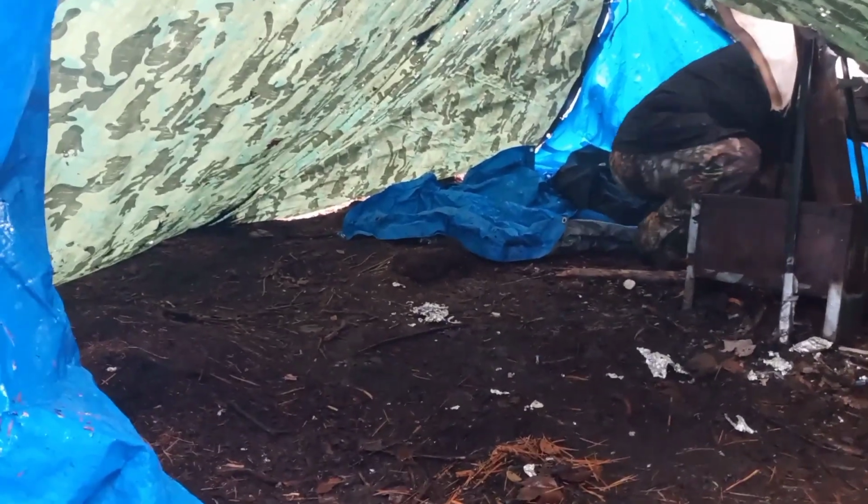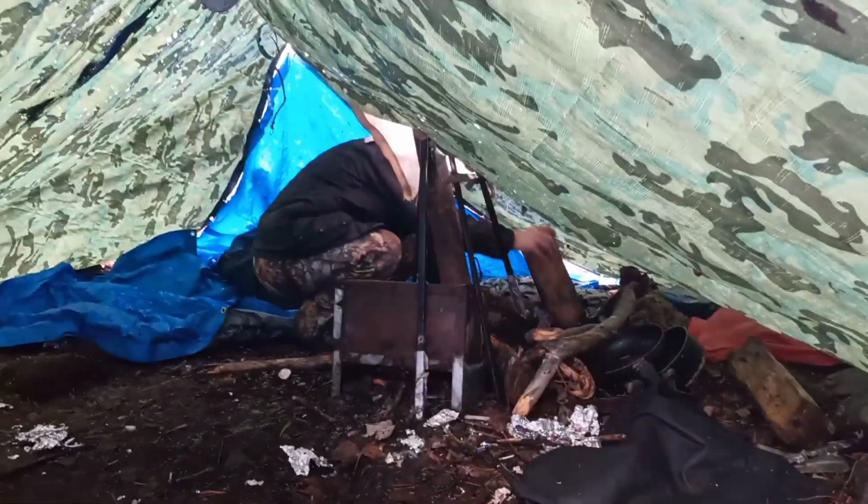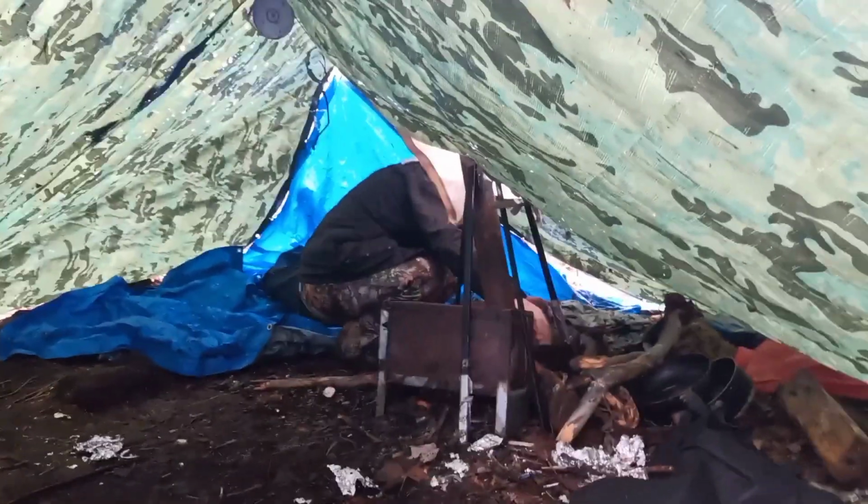I took the tarp out before I left last time. I was the last one here by myself. I had to come back in here for something.